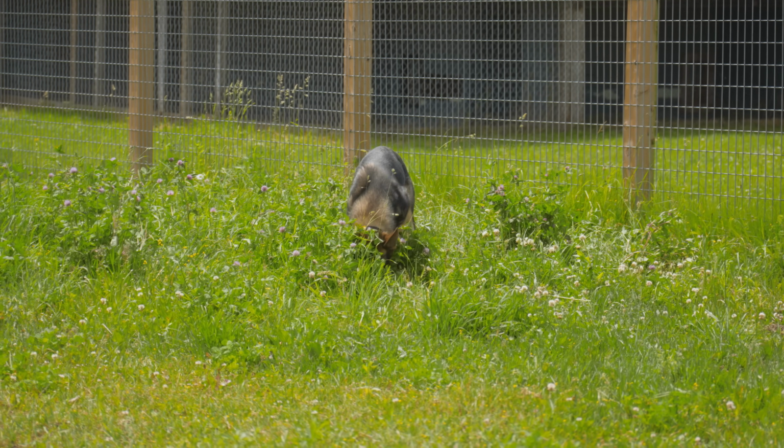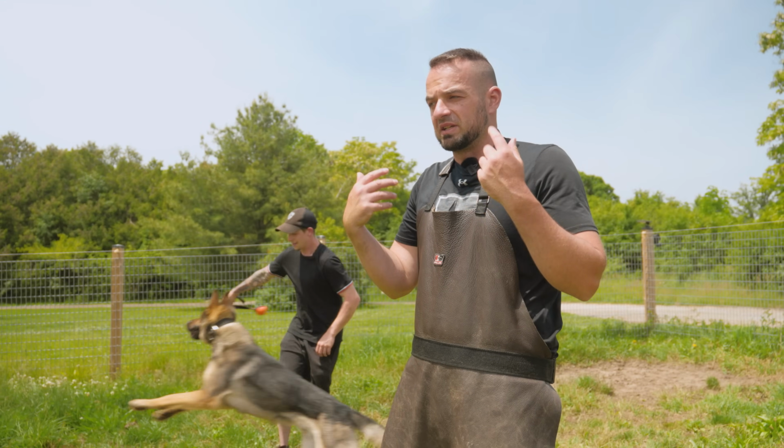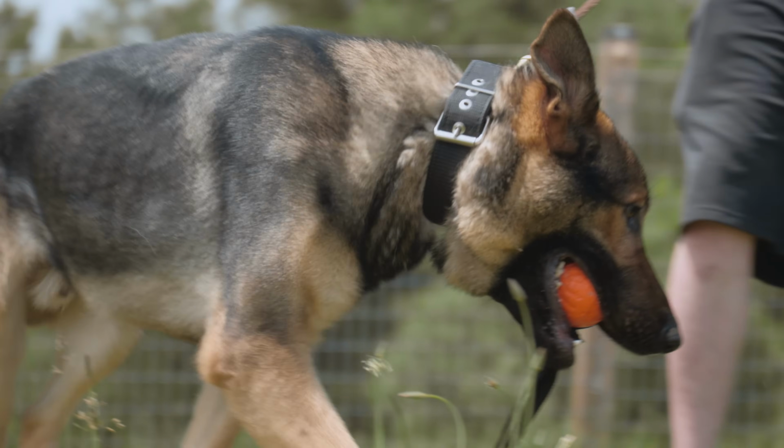Hey, good job. And you see that, eh? That little head snap that he had there. I don't know if you guys caught that. The wind picked up a little bit and all of a sudden he got some odor off the ball and just boom, head snap, and he went hunting. And that's what we want to see. We love seeing dogs that have the hunt drive like this.